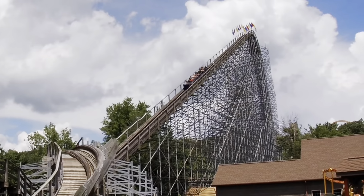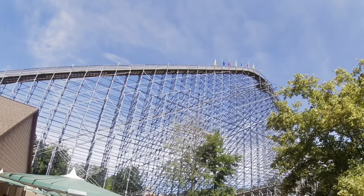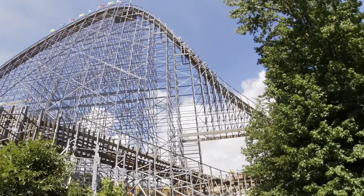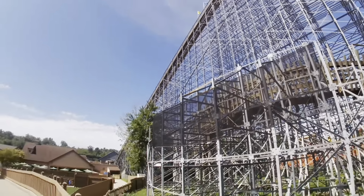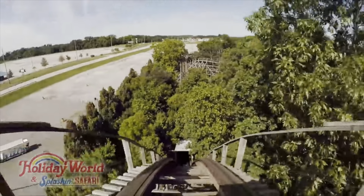Holiday World also continues to take great care of this coaster during the off-season. The coaster also just recently had some retracking done as well. So I think the easy answer is, Voyage is out on the RMC treatment. That just leaves us with Raven and Legend. Both great candidates for the RMC treatment.